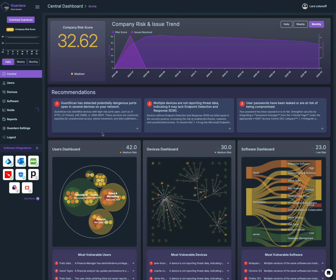This is the main dashboard, and when you look at the dashboard, one thing you'll notice is everything is color-coded from green to red with level of risk, with different shades in between. Everywhere you go, you'll see these variations of colors based on risk. The first graph here is just a quick over-time view of the number of issues resolved and risk score as well. And you'll have your top three. These are the top three most risky things that Guardare has found.